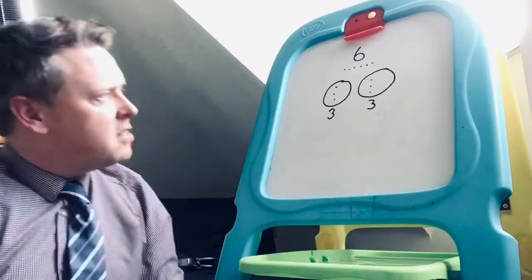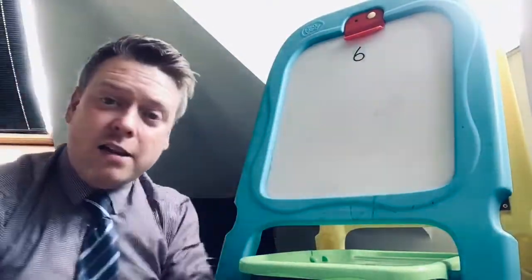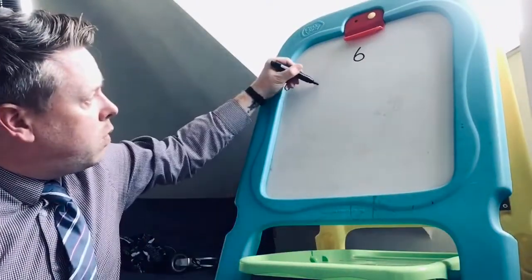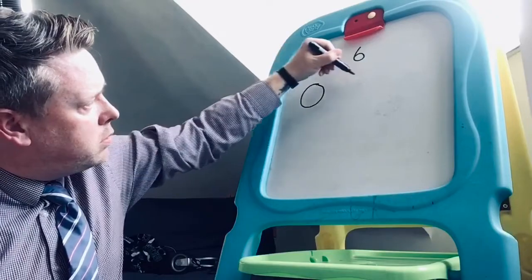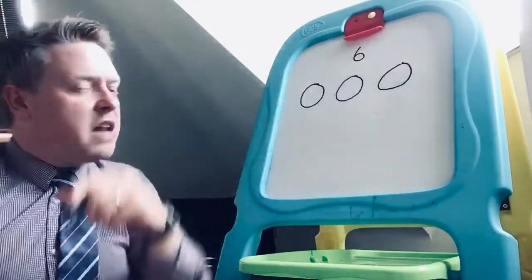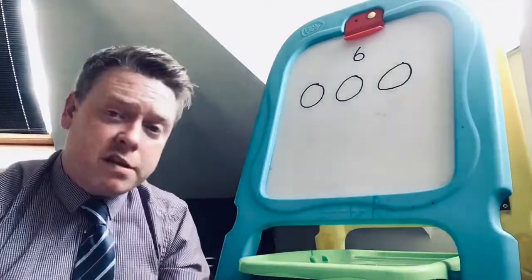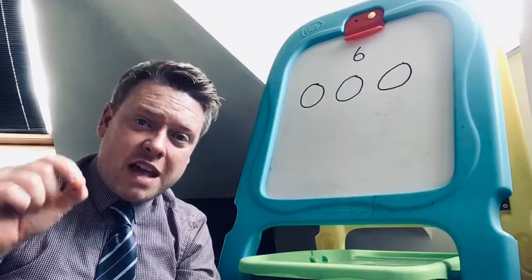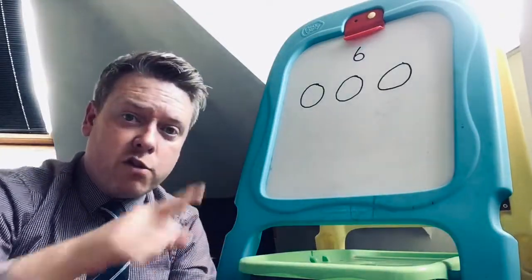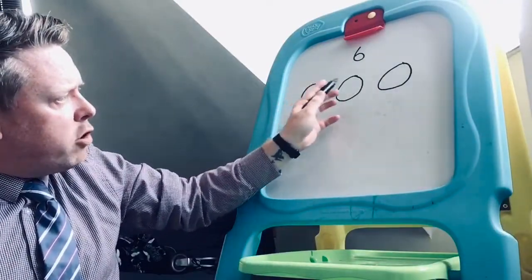Let's move on then to see if we could possibly share six dots into three groups. So I'm going to draw three circles. 1, 2, 3. So now we move past the halving. So just like before, we could represent six with six dots. So we're going to count out those dots and make sure they go equally into the three groups, like this.